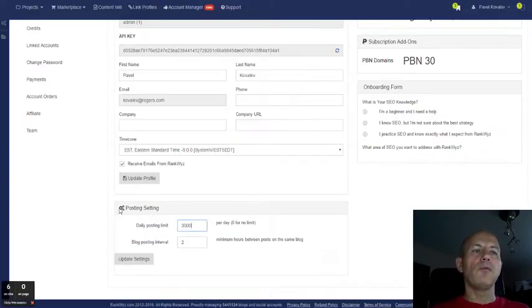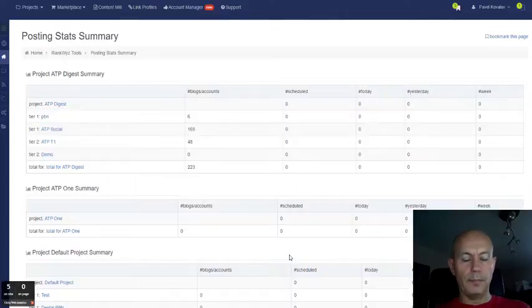But if you misconfigure anything, that will be a hard stop for anything set up in the system, so you will not post more than the limit you set for the posting credits. So if you know what you are doing and you don't want to be limited in any way, you put a 0 there and update, and the system will not limit your posting.